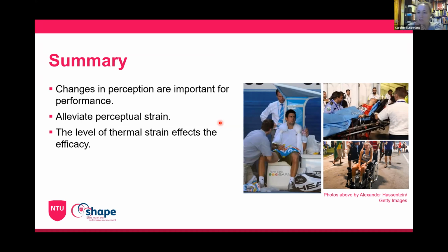The higher the thermal strain the individual is under seems to basically directly correlate with the amount of performance improvement that you can get. So obviously, if core temperature isn't the limiting factor, then clearly cooling is not going to have the same benefit.